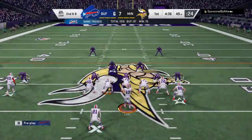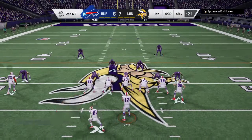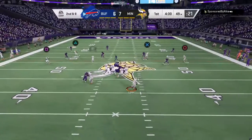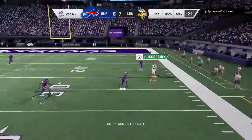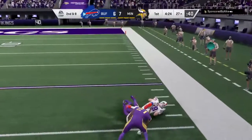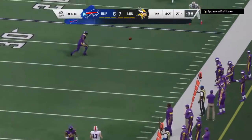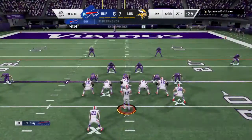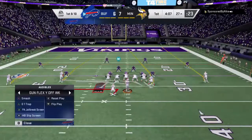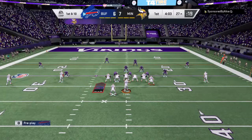The last run good for 2. Here's 2nd and 8. Back to throw. Lynn eluding the pressure right. Finding Knox there, complete. And he'll go down, but not before getting this inside the 30. That one covers 24 yards. It's a first down. From Viking territory now, they'll come up 1st and 10 at the 27.